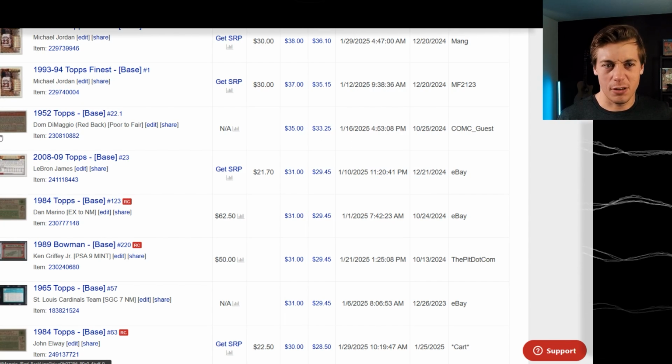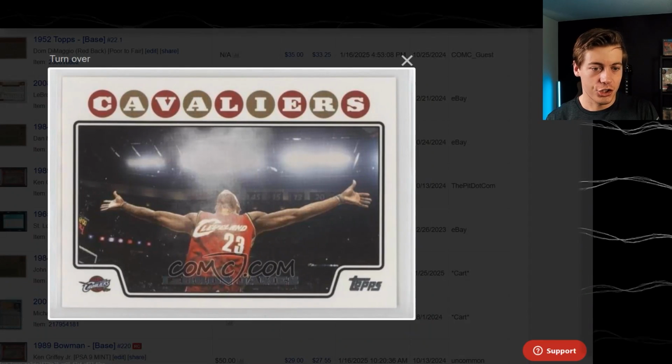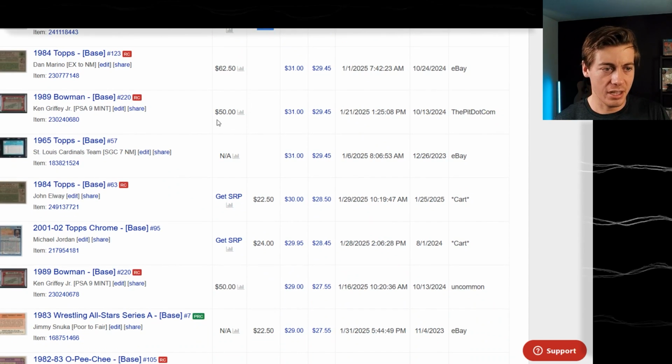I want to say I bought it for like $10 or something like that. 2008 LeBron Chalk. I know this is a super, super popular basketball card, something I look for at bargain bins. More showcases because people put it in a showcase. $20 into 30. Dan Marino, I sold this for $30.